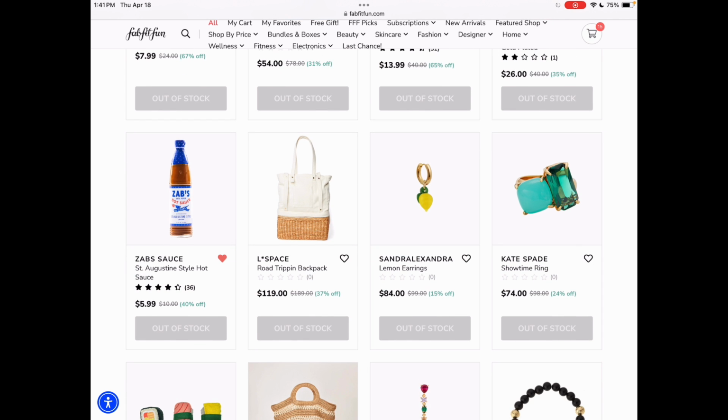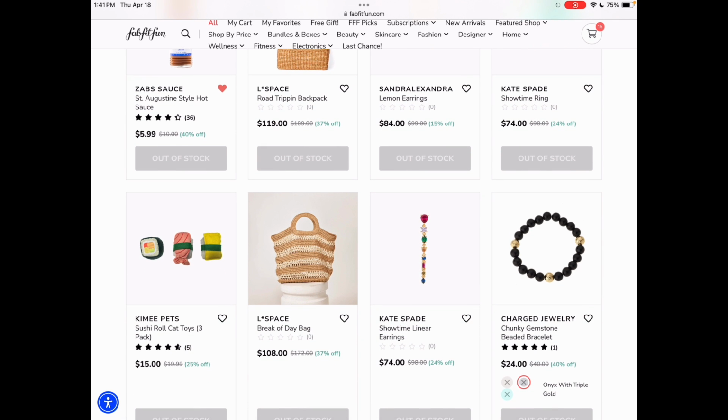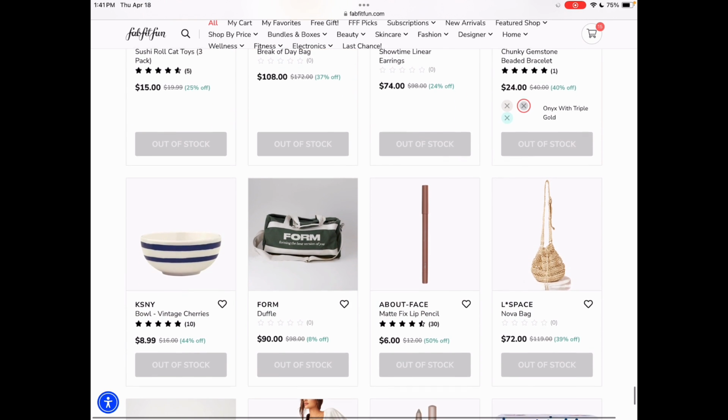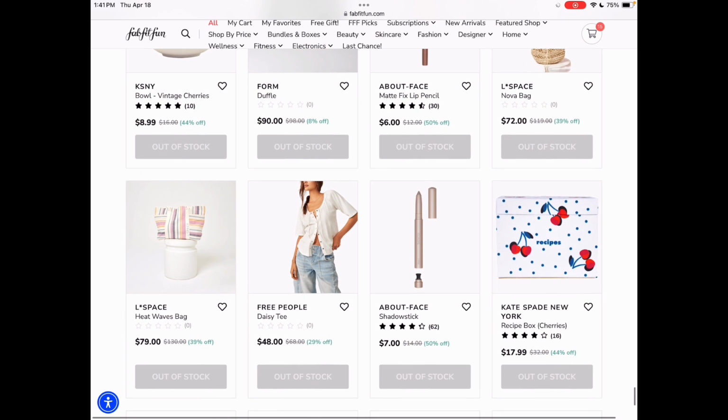Also, it is $5.99 this season, and in the past, it's been $7. So the fact that it's gone down makes me a little nervous that maybe they're not going to keep carrying it. I hope that's not the case, especially if we all love it. I mean, it's out of stock. We love it.